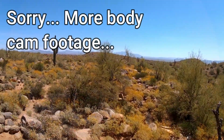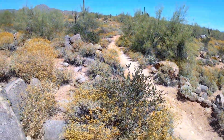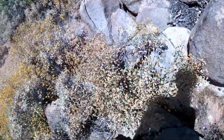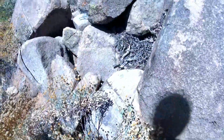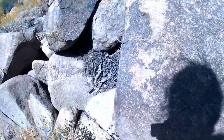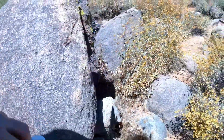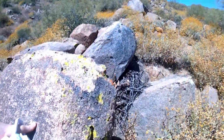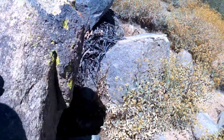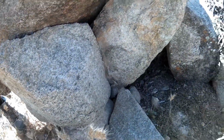Alright, just admiring the view. As you can see, the trail came up alongside this kind of outcropping of boulders, and I wanted to check and see if we could find a snake using it for shelter. It's definitely, at one time or another, probably right now, to this day, been a pack rat burrow. That's what all of those sticks are. But that means there's definitely snake food around here.